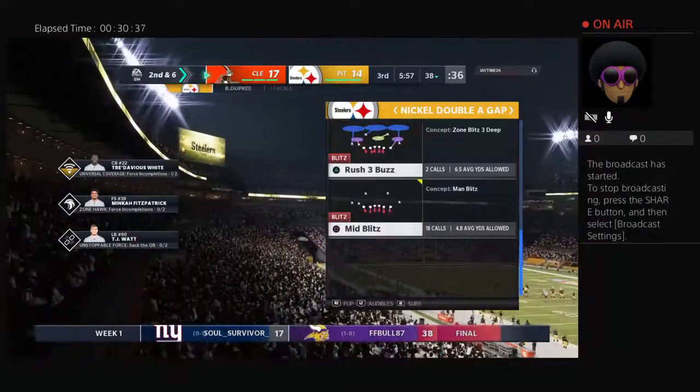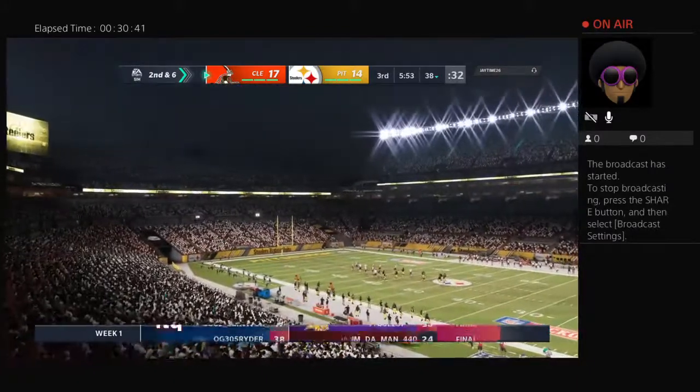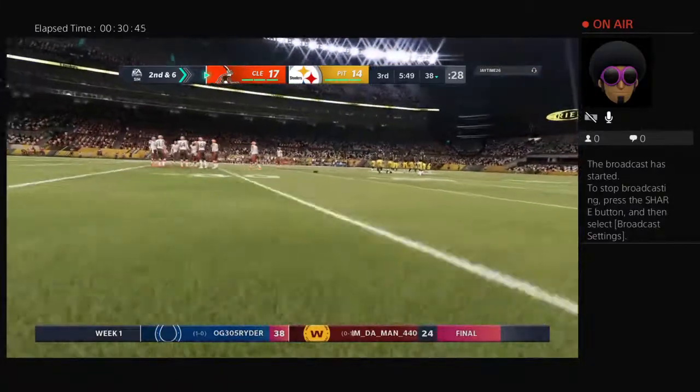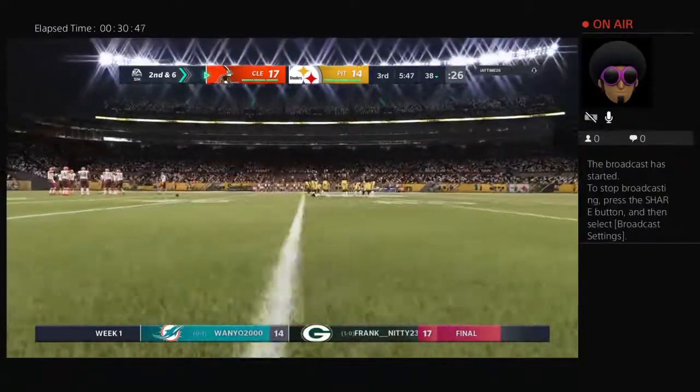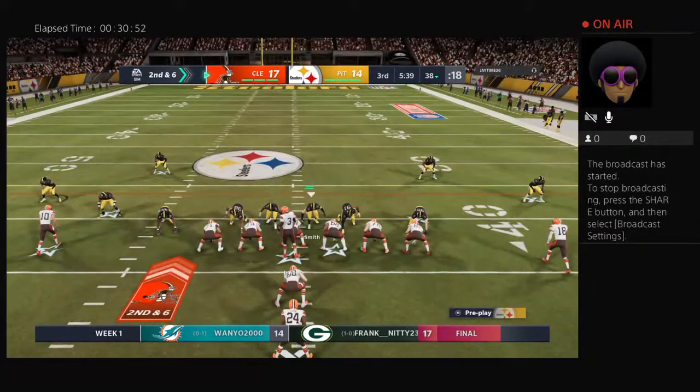Tackle made. Well, you certainly have to give a little credit here because they're playing this game now at their pace. This is ball control football, sustained runs, taking their time, and making it work. The run got 4. Now they deal with a 2nd and 6.